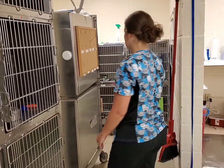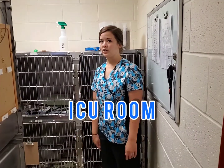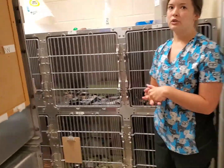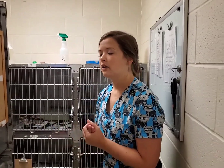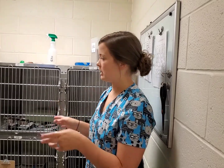And then same thing for these 2 banks of cages in here. This is where cats are held off of their stray hold. A stray hold is at least 5 business days, giving the owners a chance to come looking for them should this be an owned animal. But again, they're not accessible to the volunteers or available for adoption when they're housed in these cages.